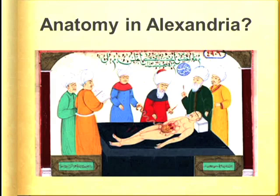Also, weren't they trained in pharaonic medicine as well? In what, sorry? Pharaonic medicine. Sorry, I'm just not hearing what you're saying. Say it again. Pharaonic medicine? Yes, tell me about that.